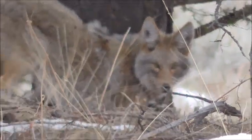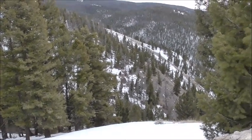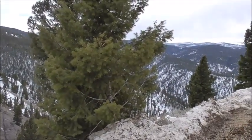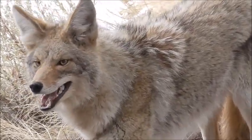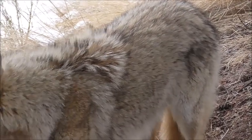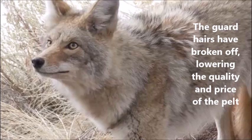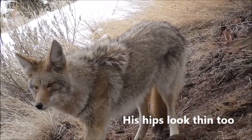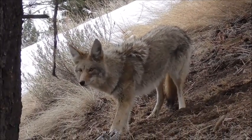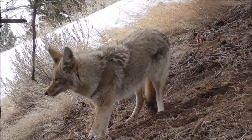Well, that's better than a snowball. Really had kind of hoped not to get any of these guys. The pelts are probably a little past prime. And it's, I don't remember what today's date is, middle of March, 22nd or something like that. It's kind of a pale coyote. It's probably not a bad one for his price goes.